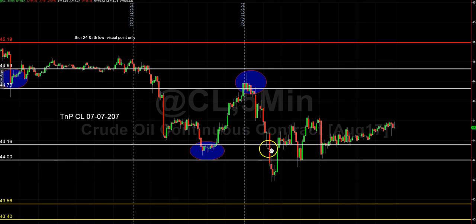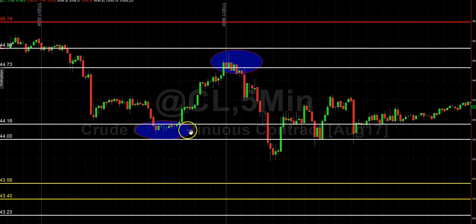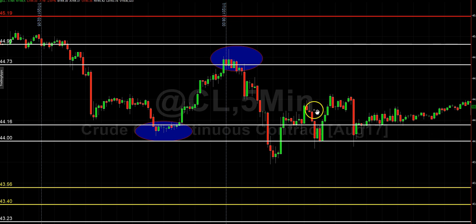But this zone was the second time, I want to point something out. This zone was the second time in a 24-hour session, right? We tested London. This was the second test into London. So notice that when we came right to the top of that 44.16 and we rotated up, that rotation up was only about, I believe, 15 ticks. It was back to 33, right?